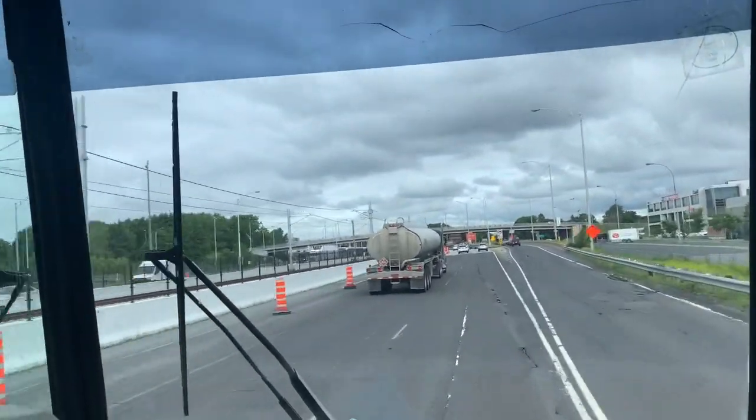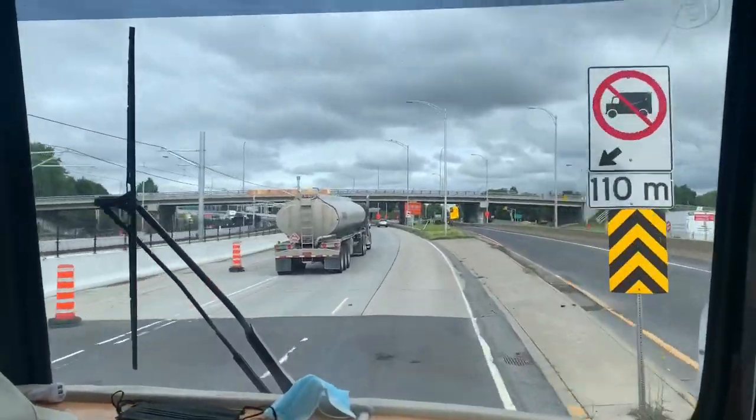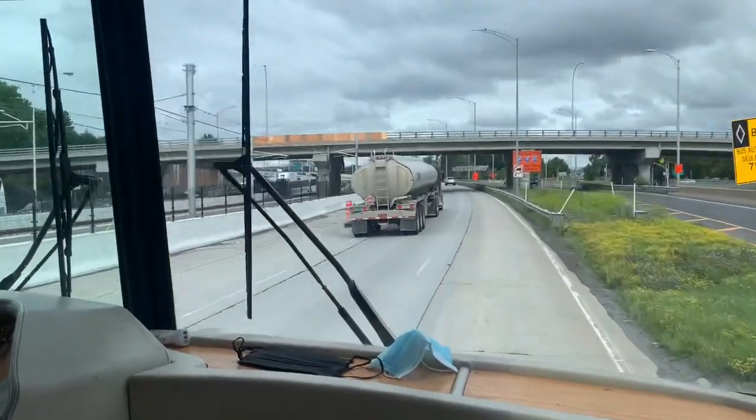We'll be going to see Jonathan, have the windshield changed. Go from there, making this bus ready for its next one.